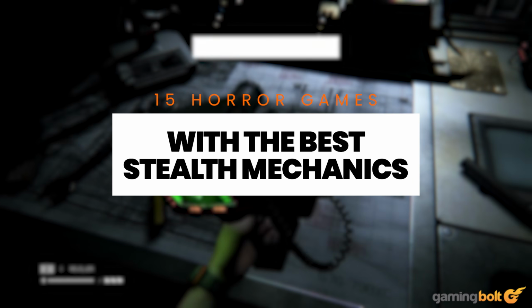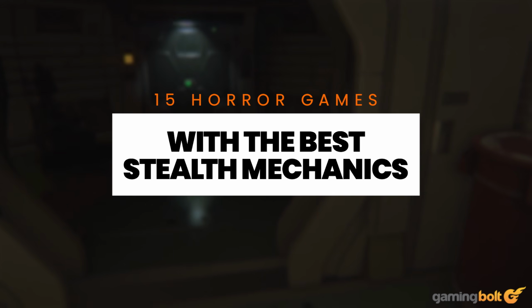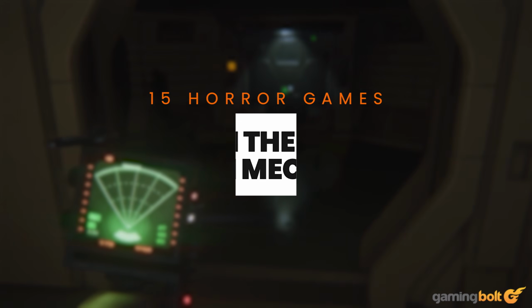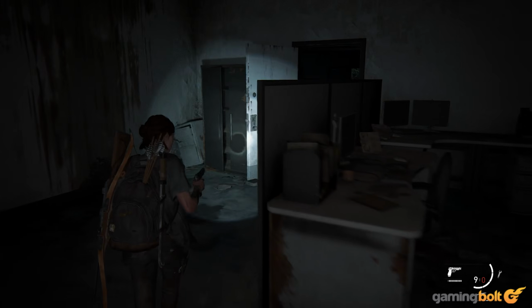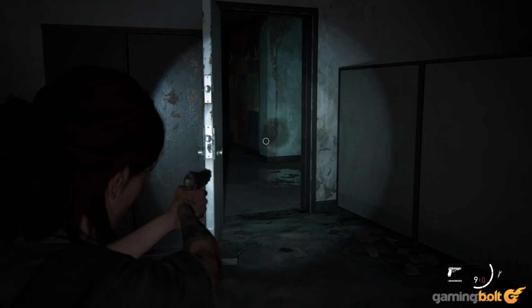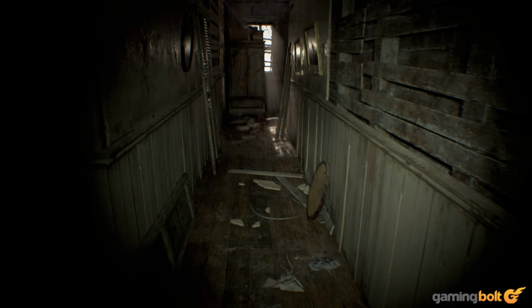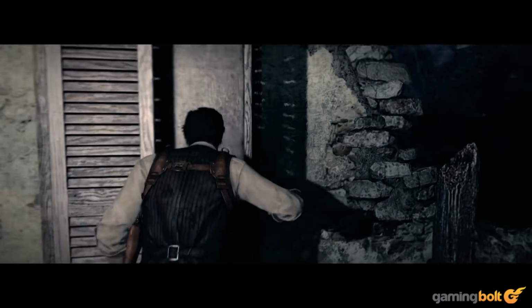Horror games are a dime a dozen these days, but there are not a lot of games of this ilk that use elements of stealth in their gameplay. When used correctly, these mechanics can induce another level of fear and tension to the whole affair as you slowly tiptoe through haunted places, constantly on the lookout for any monsters lurking in the dark. With this feature, we'll be taking a look at 15 of the best horror games with stealth elements.